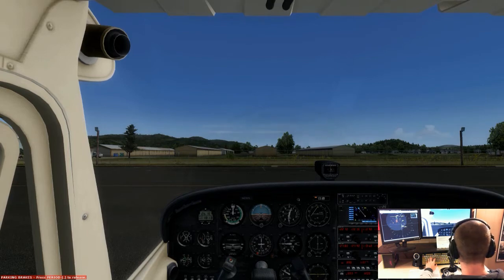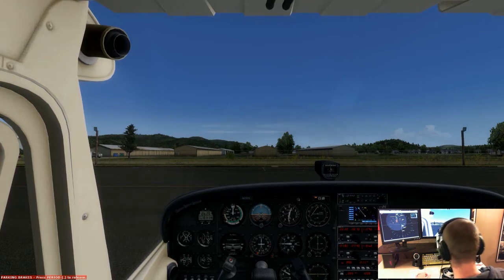Alright, now we gotta go file our flight plan. Utopia Radio, Cessna 2767 Lima, 122.2, Hobby. Cessna 2767 Lima, Utopia Radio, go ahead. Cessna 2767 Lima, request you open my flight plan to Malan Suite at 0114 Zulu. Cessna 2767 Lima, will open your flight plan to Malan Suite at 0114 Zulu. Roger, Cessna 2767 Lima.